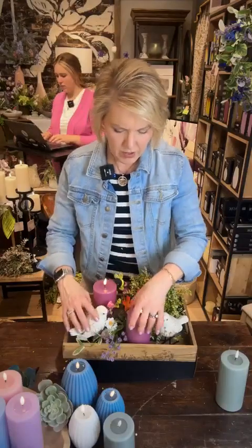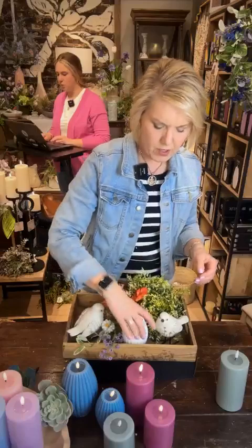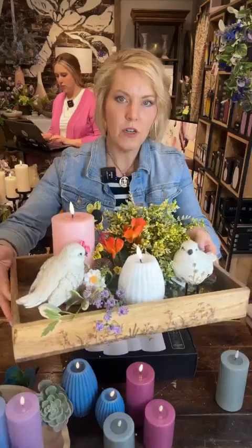Here's the pink flower in there. All of those work. You could put the white in the front, actually, and do it more summery. How about white and pink together? So candles are going to be versatile.